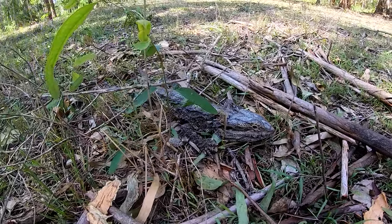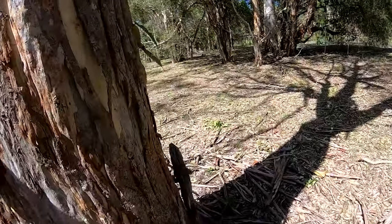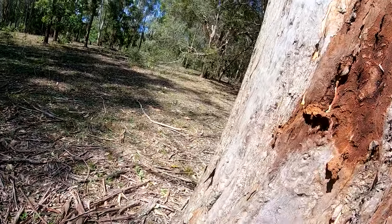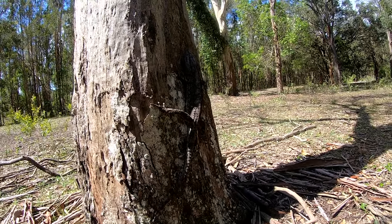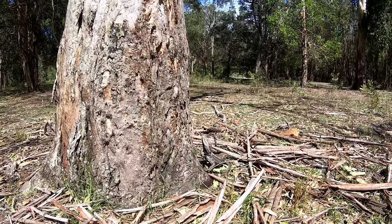But how cool is this guy? Whoa, look at him go. There we go. Up the tree. This is what they do when they can't get away from the predator. They go straight up a tree. That's the biggest bearded dragon I think I've ever seen in my entire life. That thing is crazy big.